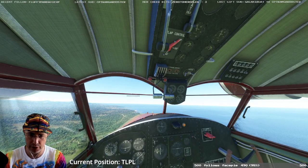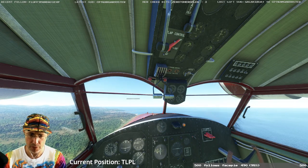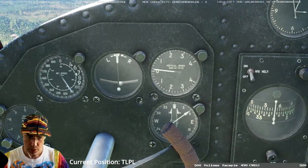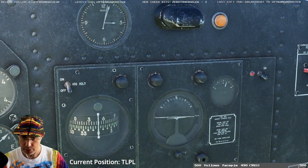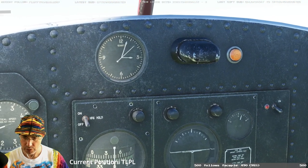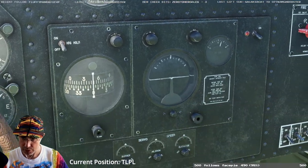Trimmer for level flight here, then I'll look back and try to get a good screenshot. I don't think, do we have like a, oh, here you go, the flight attitude indicator. Keep our nose above the horizon a bit. Look at that thing right there.